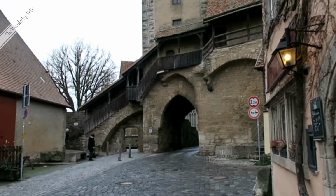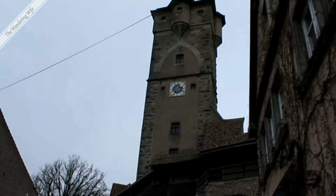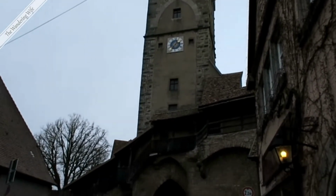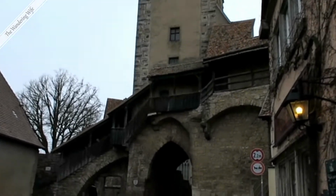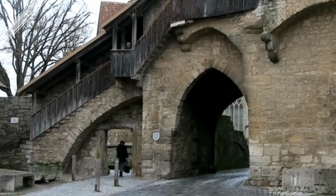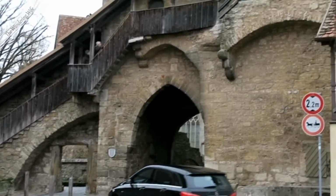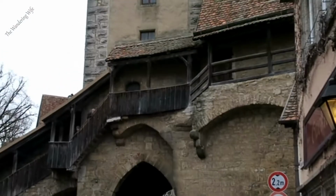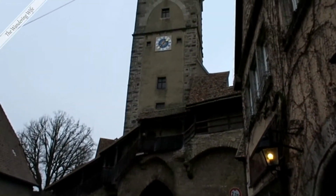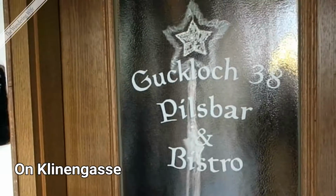This is one of the town's original gates. They were originally built as the walls were built in the 1300s, and they were housed with guards, heavily fortified, to keep the marauders out of town and to keep the villagers safe. It's one of the things that attracted the people to the city, particularly the farmers and commerce, that they could be protected inside. But this is a beautiful example that still exists today of one of the towers that they have in the city.